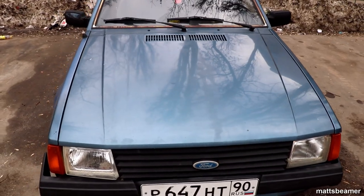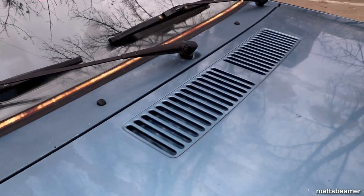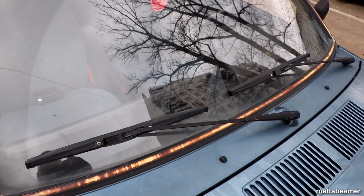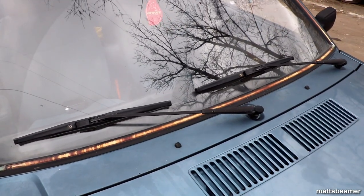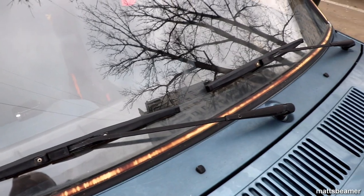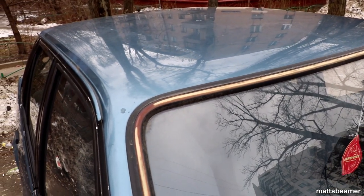The bonnet is typical Ford from this era, with the air vents near the windscreen. Here is where the broken aerial is. I think it's an aftermarket one. The wipers and front water jets are located above the bonnet line and are pretty simple to repair. I believe that the window trim around the windscreen was once upon a time chrome, before time took its toll.